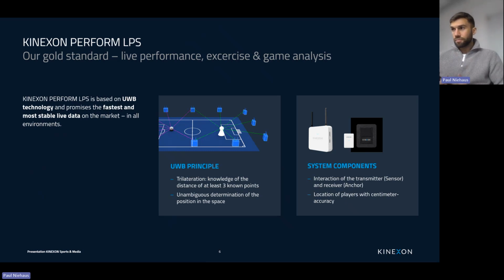And with the possibility here, you directly have the solution to use that in your facilities, use the LPS. It is a fixed installation. So you don't need to do anything. You go on the pitch, you go on your facility, directly train, data is directly gathered. You just need to start the session in the software and get all the information.